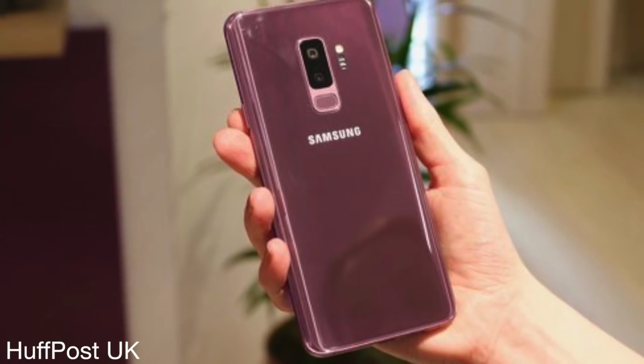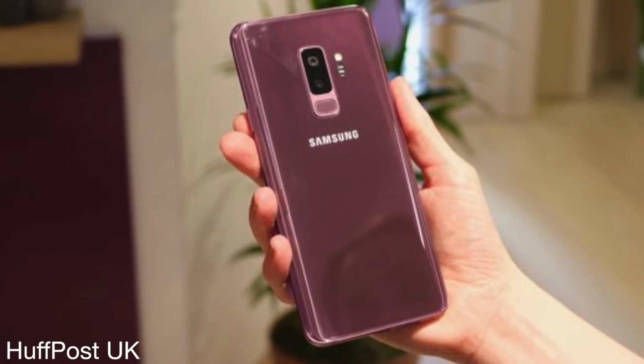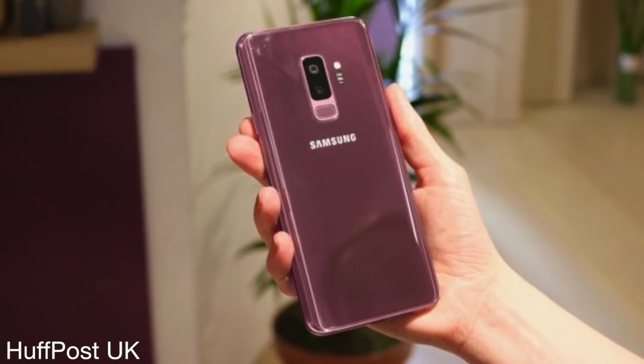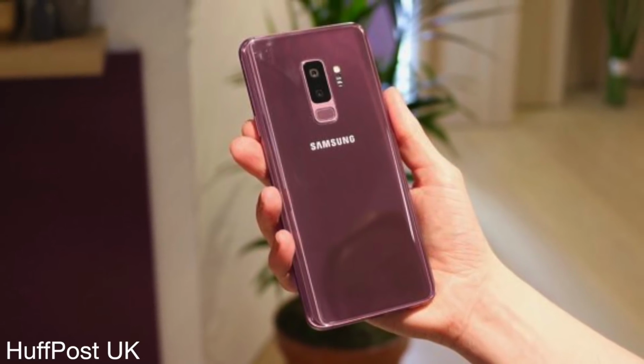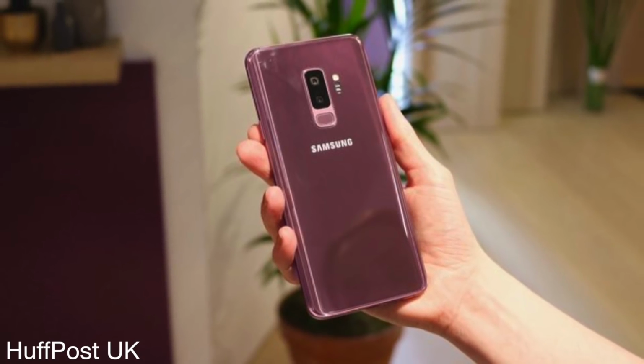Furthermore, the pricing for the UK has been revealed. They've confirmed that the price for the Galaxy S9 is going to be around £800 in the UK, and the availability date will be 16th March worldwide. You'll be able to buy the Galaxy S9 and S9 Plus in 3 colors: midnight black, coral blue, and lilac purple.